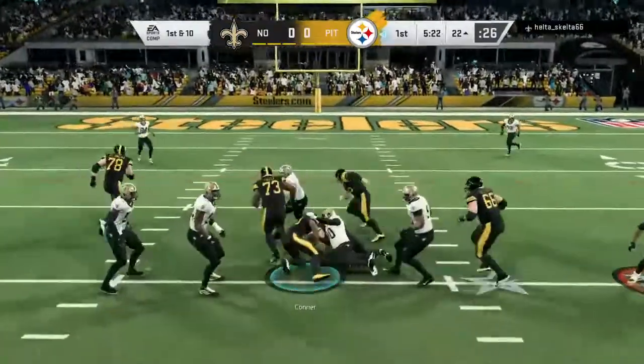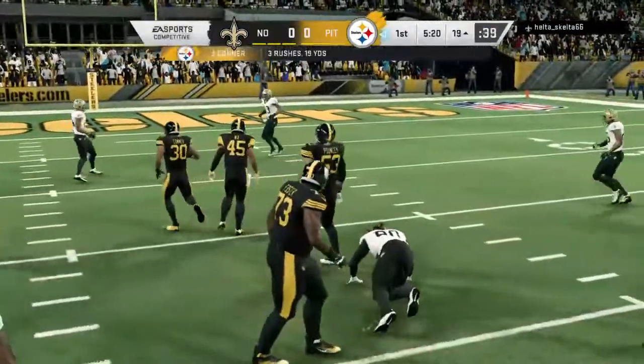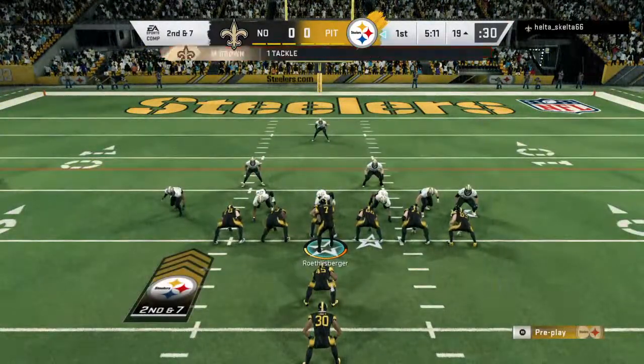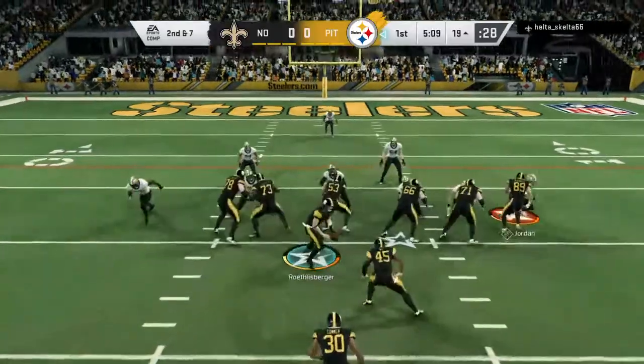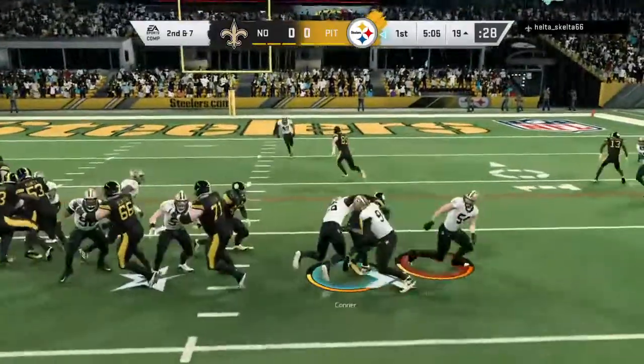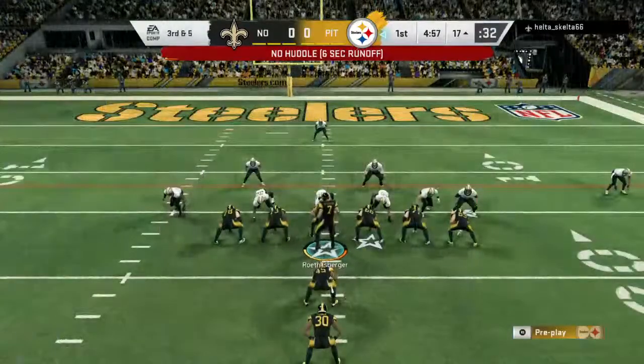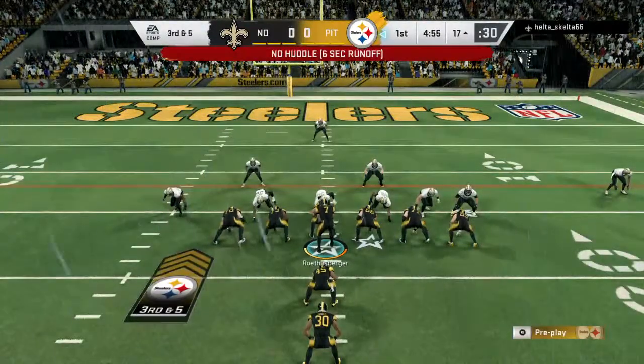They'll run on 1st down. It's Conner, and he's taken down after a gain of 3 as they move it from the 22 to the 19. Give him 3 on 1st down. It'll set up a 2nd and 7. And just a couple yards there down to the 17. Here comes the 7th play of this opening drive.